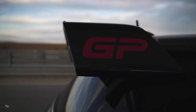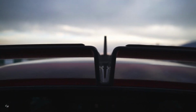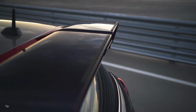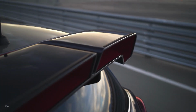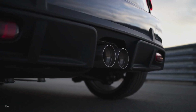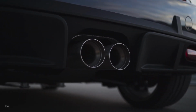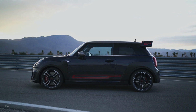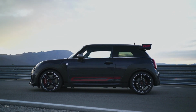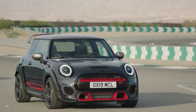The large roof spoiler with double wing contours, the model-specific design of the front apron surround known as the black band, and the front spoiler lip of the new Mini John Cooper Works GP form a precisely coordinated package designed to reduce lift. As a result, lift values on the front and rear axles are significantly reduced as compared to the Mini John Cooper Works. In addition, the front apron has particularly large air intakes.